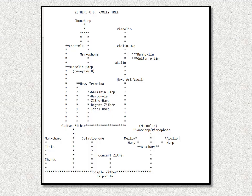So I tried to put together a rough family tree of novelty zithers in the 1980s. I obviously didn't pick up a lot of these really bizarre instruments I see today. I can see a lot of these instruments on sale on some place like eBay, for instance. Kind of a neat look at things. And there are other places online where you can see pictures of these instruments.